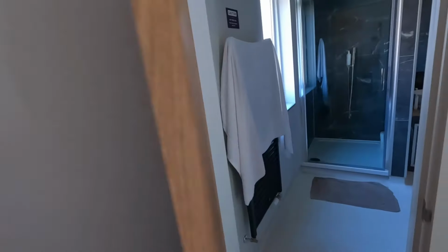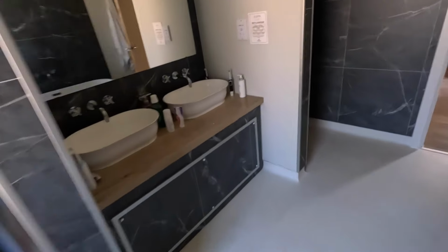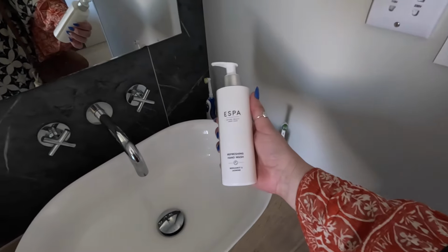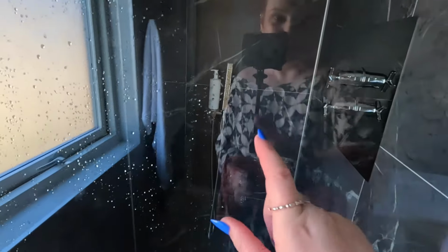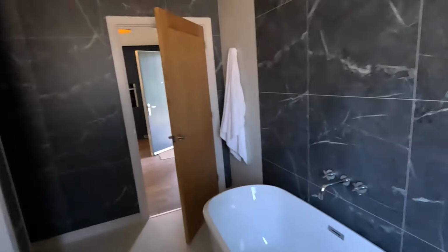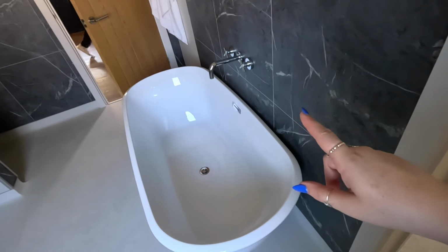But obviously it's awkward. And we've got an ensuite bathroom, which is amazing. And look at this, I love this. We've got Espa products. We've got Espa hand wash and Espa body shower gel as well. It's so smart. And this bath, I'll show you what is really special about this bath later tonight, but it's something to do with the ceiling. We're going to go off now and explore Bluestone.